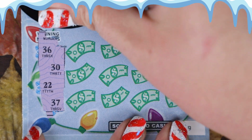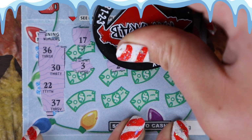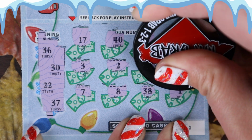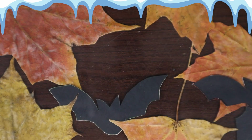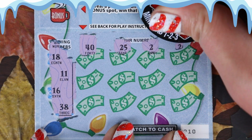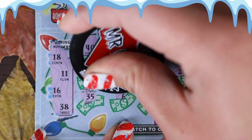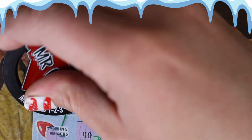Ticket number 9. 36, 30, 22, and 37. 17, 40, 6, 21, 3, 2, 28, 39, 7, 8, 38, and single one. Check our bonuses. We have a scarf and a candle. All right, ticket number 10. 18, 11, 16, 38. We have 40, 25, 2, 26, 12, 31, 21, and 20, 35, 6, 15, and 22. Bonus time, scarf, and a candy cane.